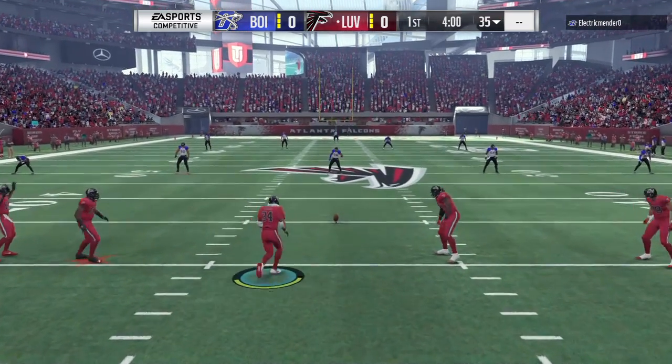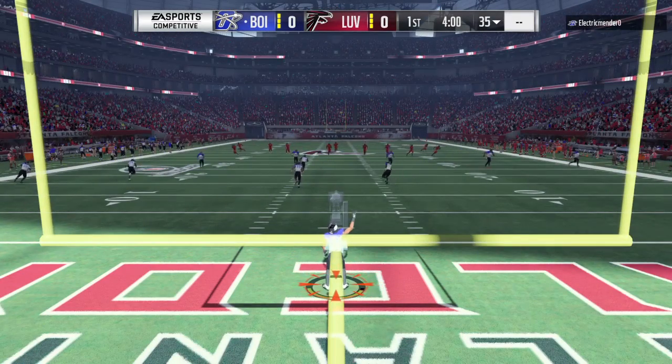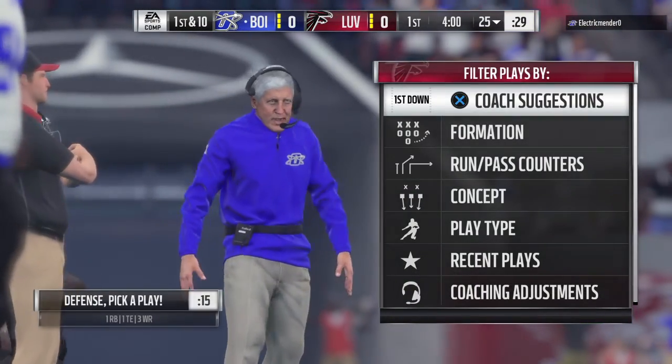The kickoff team on the field now as they will send this one away. And no return on this one as the fair catch is signaled for and taken.